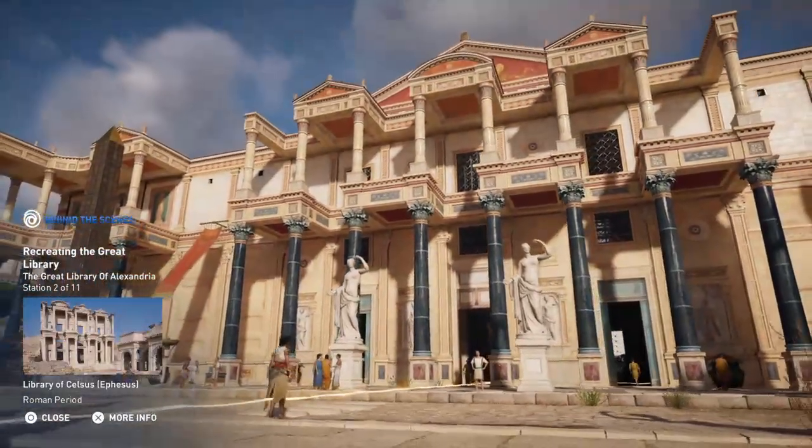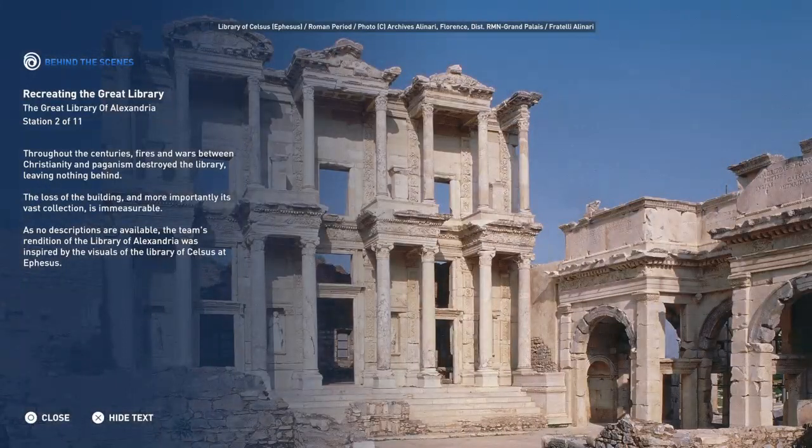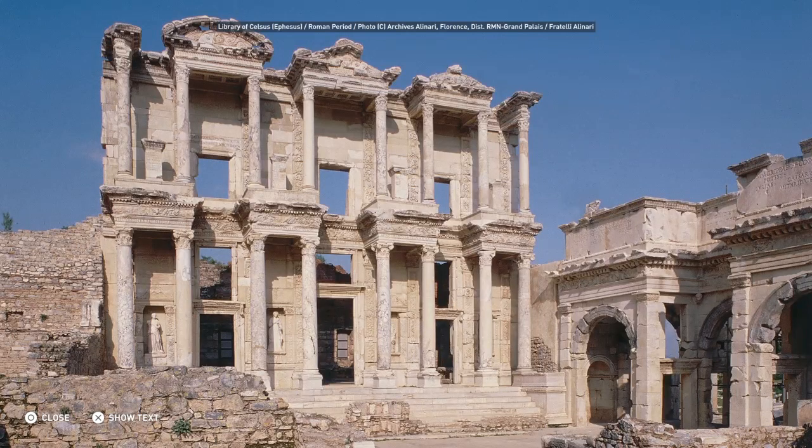Throughout the centuries, fires and wars between Christianity and paganism destroyed the library, leaving nothing behind. The loss of the building, and more importantly, its vast collection, is immeasurable. As no descriptions are available, the team's rendition of the Library of Alexandria was inspired by the visuals of the Library of Celsus at Ephesus. That would be a lot of books.